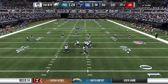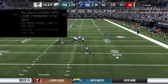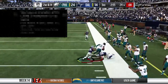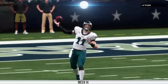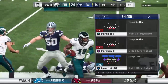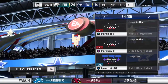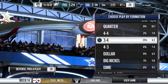Wentz to throw on 2nd down. Oh, he's got a man wide open, complete. 23 yards on the play. And a good quarterback facing zone coverage, if he has just a little bit of time to survey the scene, that's what's going to happen. No doubt about it. If there's no pressure, he's going to continue to pick them apart because he'll have all that time to find someone open downfield.